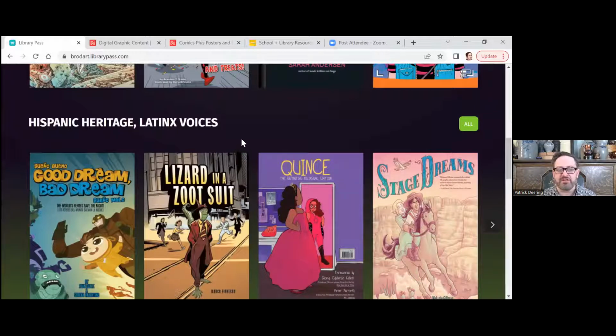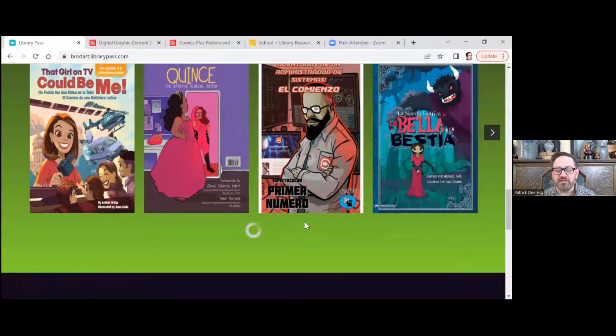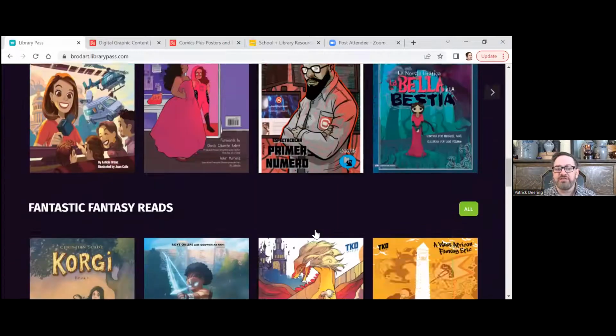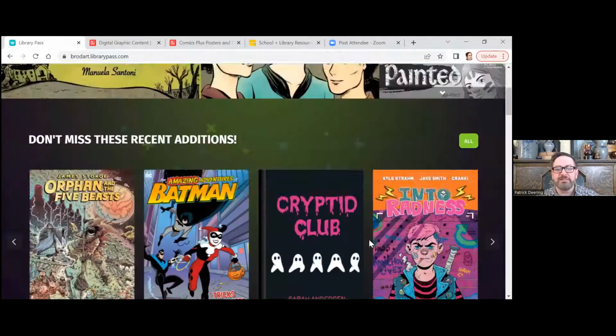September 15th started Hispanic Heritage Month. So you've got some Latinx titles on this shelf, some additional Latinx titles. As they go, you can see it's loading. There will be dozens and dozens of shelves that you'll be able to load. And so people can just kind of scroll through and find a picture they think they're interested in.